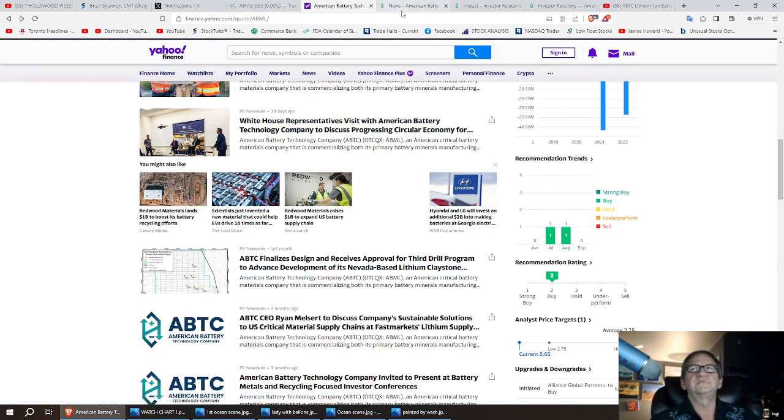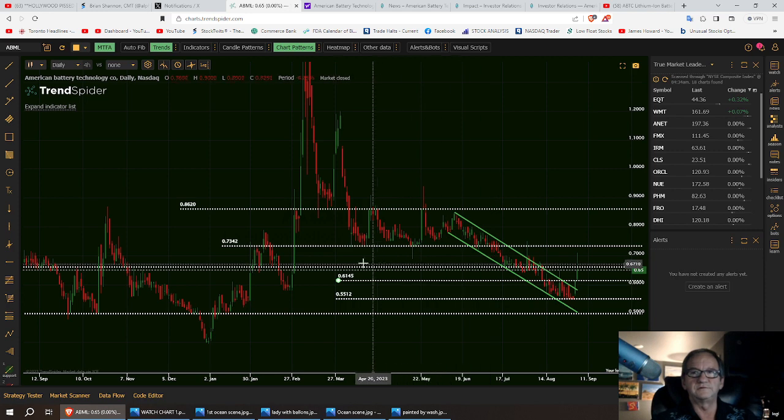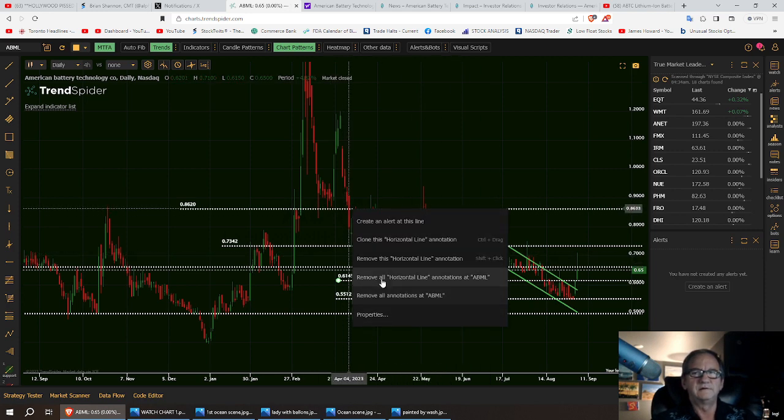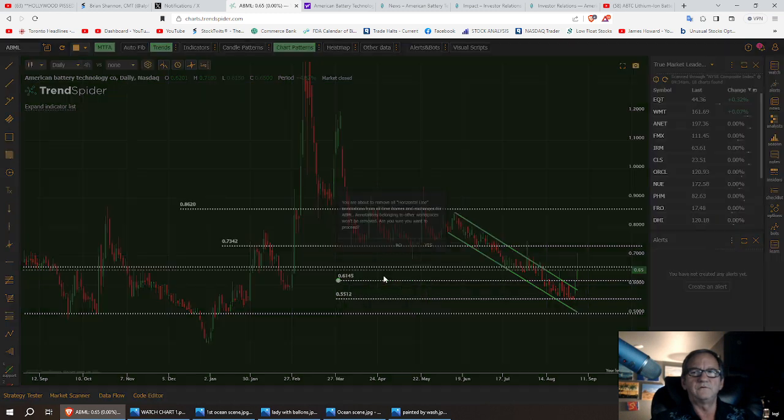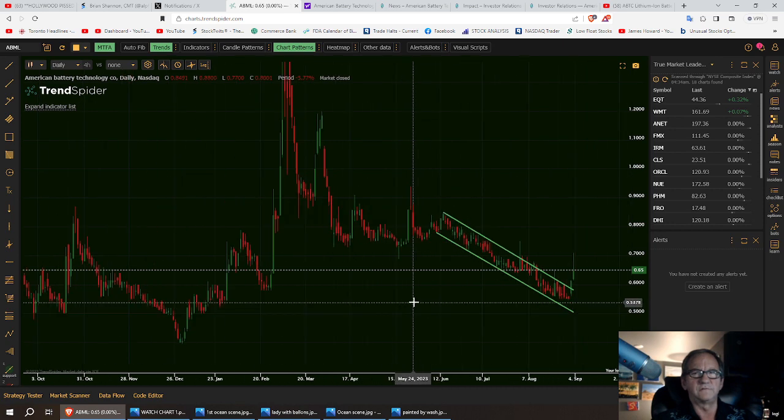I'm using the TrendSpider platform today, and we're going to go straight into that and look at the chart. I'm going to erase all this stuff that I have on here right now. Remove all horizontal lines, yes, and we're out of here. So this is what you call a snake. It's a vertical snake. You get many of these here on a pattern.